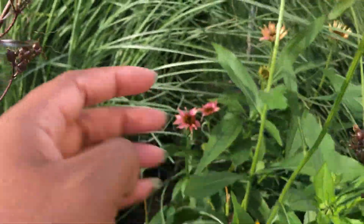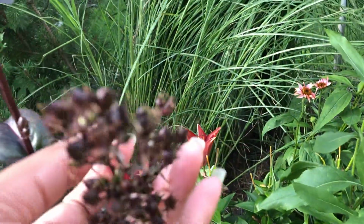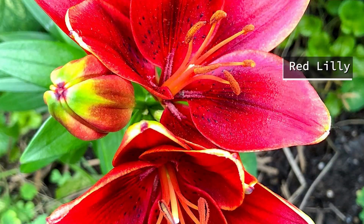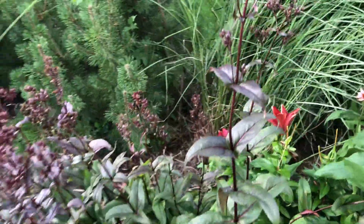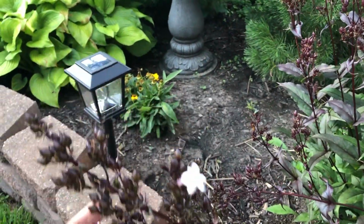Absolutely stunning. And see, these are the seed heads from the midnight plant. These are Proven Winners, by the way. And then my lilies over here are almost finished. So let's move on. Oh, here go a few blooms that are left.